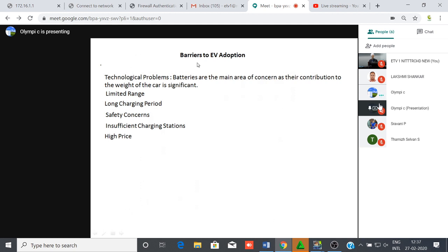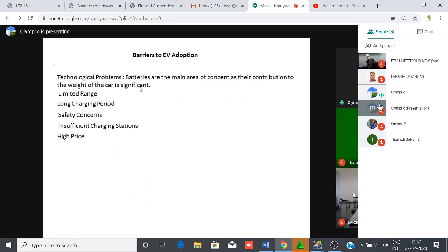And now, what are the barriers to EV adoption? The challenges. Number one is the battery. Batteries are the main area of concern, as their contribution to the weight of the car is significant. We have seen the example of a 1400 kg car, where 440 kg is the battery weight only. Then the limited range, the distance it can cover from one charge to the next, is limited. Then long charging time, because in a normal vehicle we can go to a gas station and within 5 minutes have the tank full for the day. Here, the time we have seen.